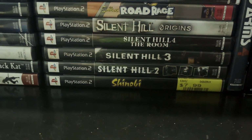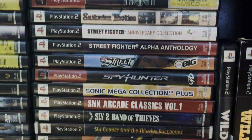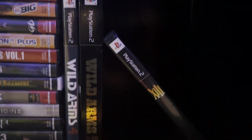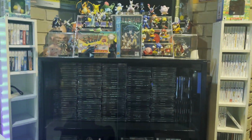Got a bunch of the Shining games, which is pretty cool. There you saw Shin Megami Tensei. I got the Silent Hills 2, 3, and 4. Black Label Silent Hill 2, because I don't really care about the Born from a Wish scenario. I also have all the Wild Arms games on PS2. I have all the Wild Arms games, actually. But spoiler alert, one of them I didn't really cover yet.